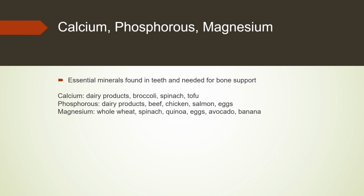Calcium, phosphorus, and magnesium are essential minerals found in teeth and are needed for bone support. Some good dietary sources for calcium are dairy products, broccoli, spinach, and tofu. Sources for phosphorus are dairy products, beef, chicken, salmon, and eggs. And sources for magnesium are whole wheat, spinach, quinoa, eggs, avocado, and banana.